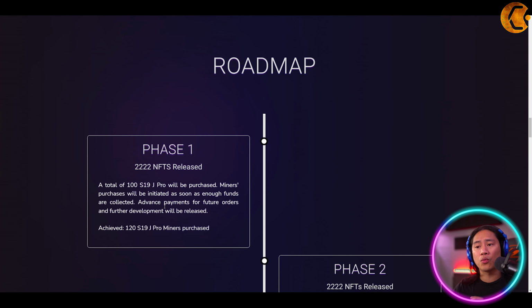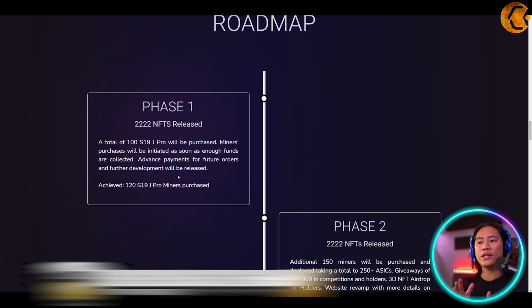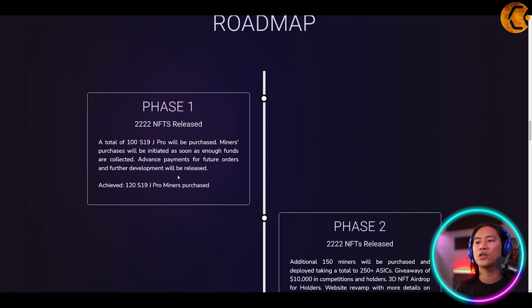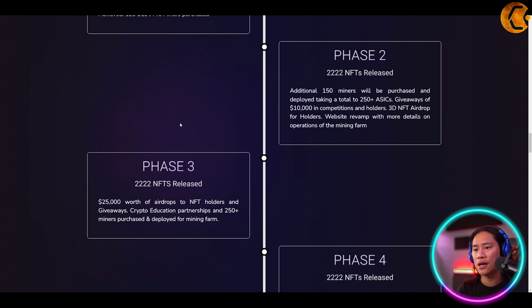What is the roadmap of the Krypto Miners Club? Now, phase 1: 2,222 NFTs will be released. A total of 100 S19j Pro miners will be released. Miner purchases will be initiated as soon as enough funds are collected. Advance payments for the future orders and further development will be released. So, achieved: 120 S19j Pro miners purchased, so that is already achieved.